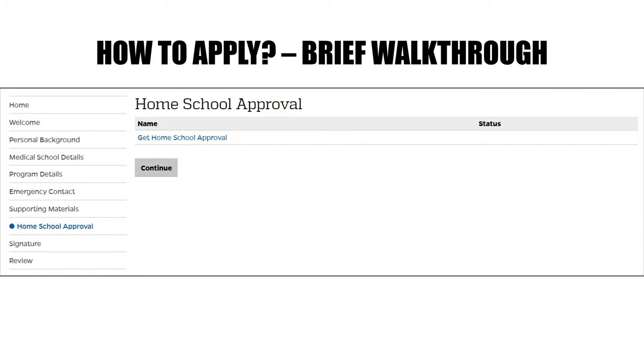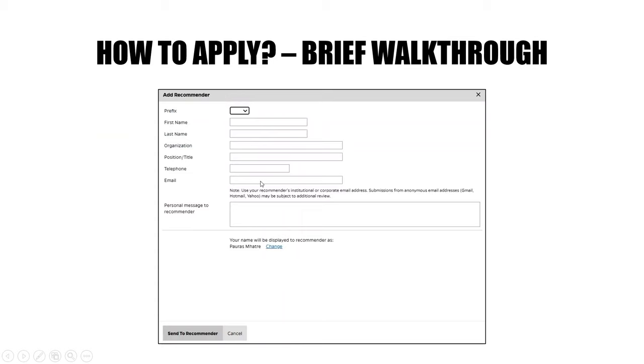And homeschool approval, so basically they have to make sure that you're actually a student of their college. So what they do is, once you click on that homeschool approval, you'll be able to add the name of a recommender, which could either be the same person who wrote your LOR, or it could be a UG office as well, like an undergraduate or administrative office. So put in all the information.